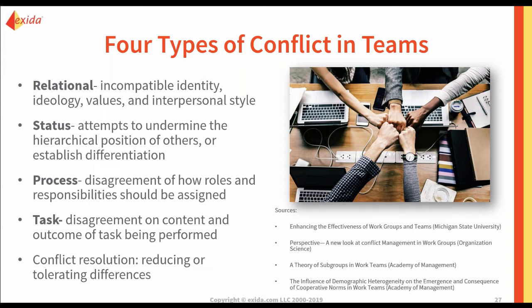When we look at status, this is conflict that arises based on the hierarchical position of others, or trying to establish that you're differentiated from other personnel. And so based off of the organizational structure of having IT as a corporate entity and the OT plant-based, there's a potential to almost build in that status conflict. And so working to get that coordinated team and minimize that conflict can be a really important step.